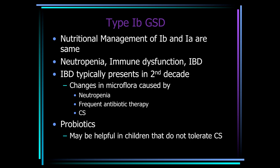So then you have the additional challenge of potential malabsorption because of active inflammatory bowel disease, and that can be made worse by cornstarch. Part of the reason we have to start a little bit slowly with cornstarch in younger kids in particular is that it can be irritating to the GI tract in somebody who's not used to it. So somebody with GSD type 1B who may have inflammation in their gut, that could be made worse by the cornstarch. Typically this inflammatory bowel disease presents in the second decade of life. And one thing that's recommended for most people with type 1B is a probiotic that can help them tolerate cornstarch a little bit better sometimes.